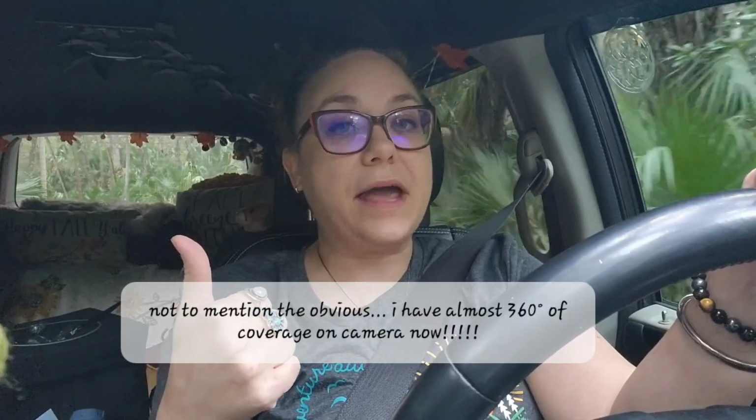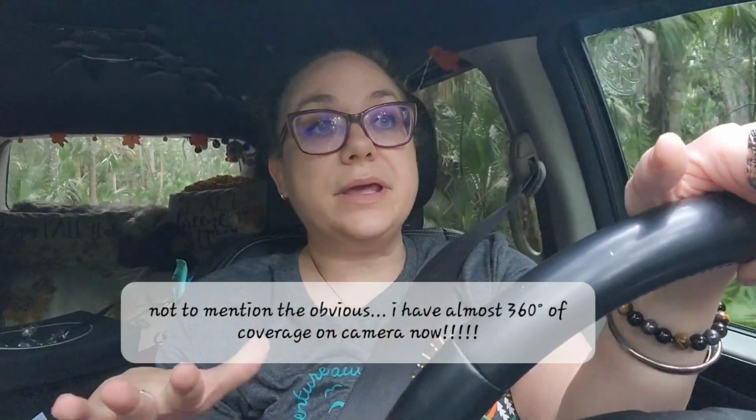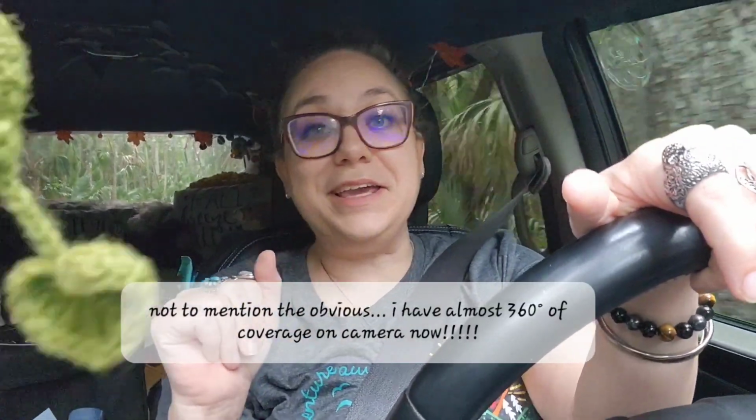Alright, so a few standout features right off the bat that I loved. I really, really like the park mode. I can't wait to kind of try that out and see how that works. But it really makes me feel secure knowing that if there's any kind of funky movement going on when I'm not in the vehicle, that it'll trigger the camera to start recording. So that definitely gives me peace of mind.